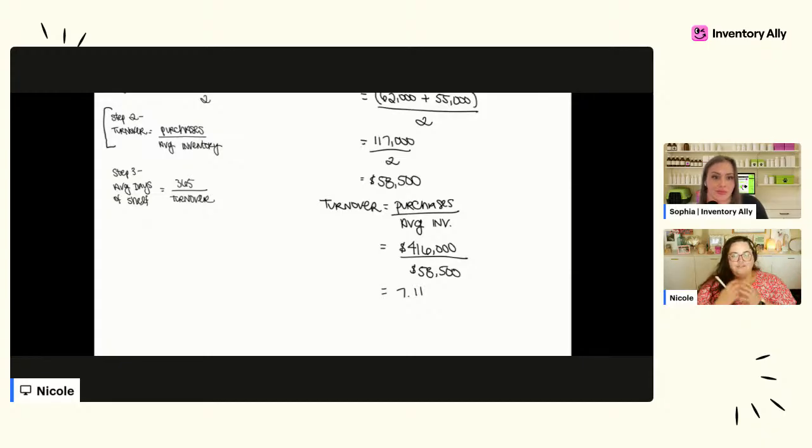So for Orca Animal Hospital, their inventory makes 7 turns per year. This means their entire inventory rotates 7 times throughout the year. That is actually pretty slow, because if we look at our ideal turnover, let's say they're on statement billing, it would be 12 to 14 times per year. So this is almost half that. This means their inventory is sitting on the shelf for a fairly long time before it's ever sold.